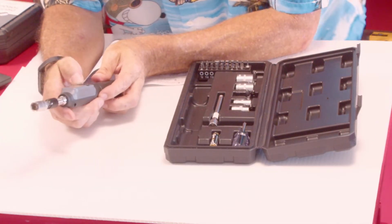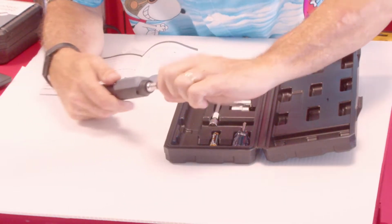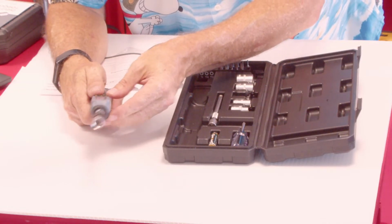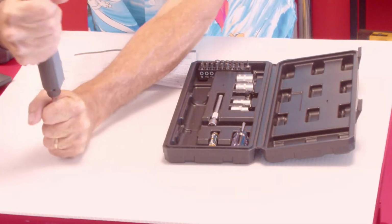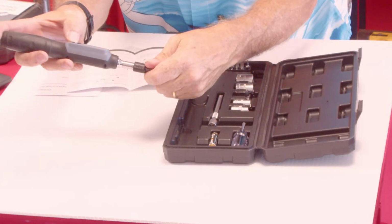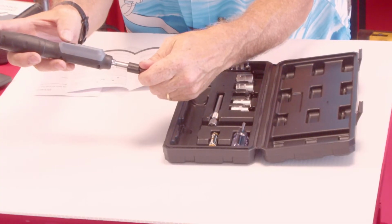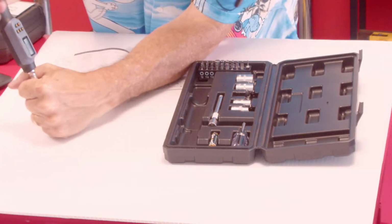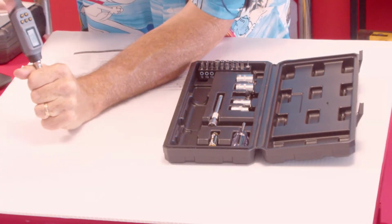So this basically allows you to go in here and configure it, and then tighten it down. Let's see if I can turn this on. All right, there we go. It's set to 4 inch-pounds. Let me turn it down a little bit and see how low it'll go. Oh, it'll go pretty low. Here's 0.6 of an inch-pound. And when I tighten this down, you can see it starts creeping green.